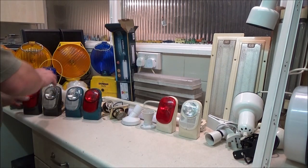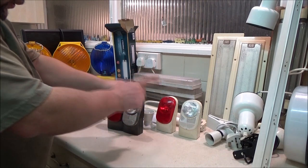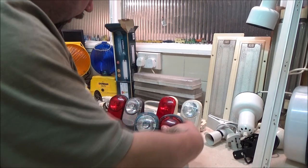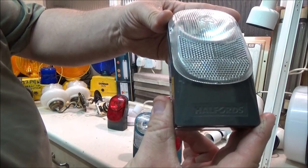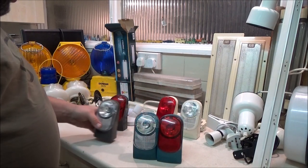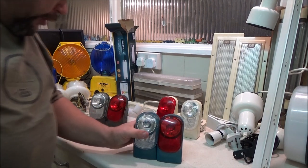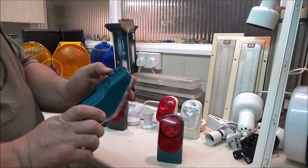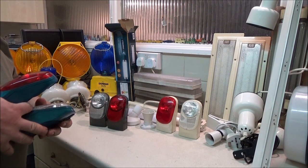Anyway, these are the next. These are three pairs. This one needs a lot of work on the contacts. Those ones work. I think these ones might need a little work on the contacts as well. But again, Halfords branded lights. You can actually see it right across the front there. Big built-in reflector, so a bit of extra visibility there as well. And again, just in three different colours. So like a turquoise greeny blue colour, white and sort of a dark grey colour actually.